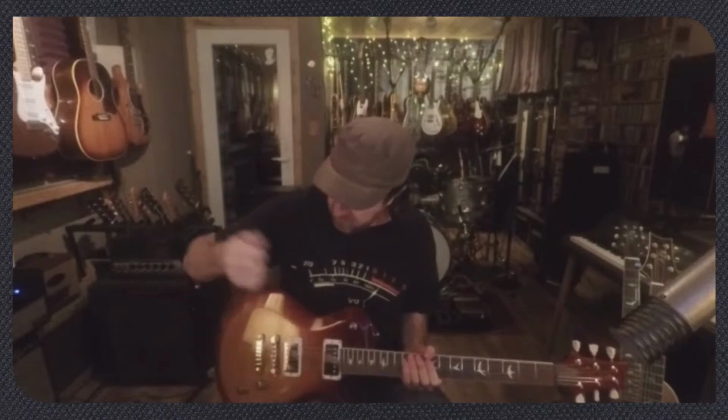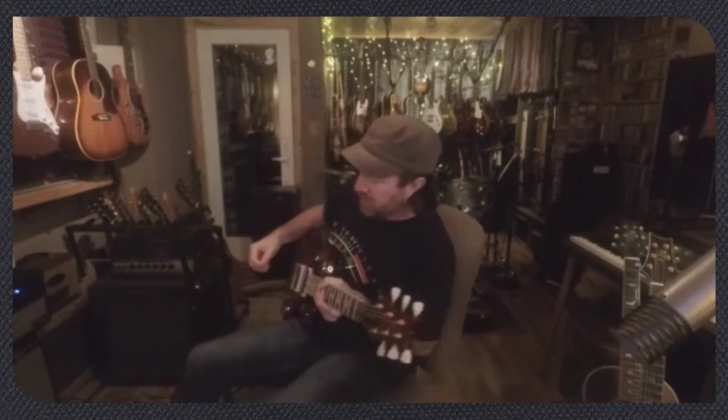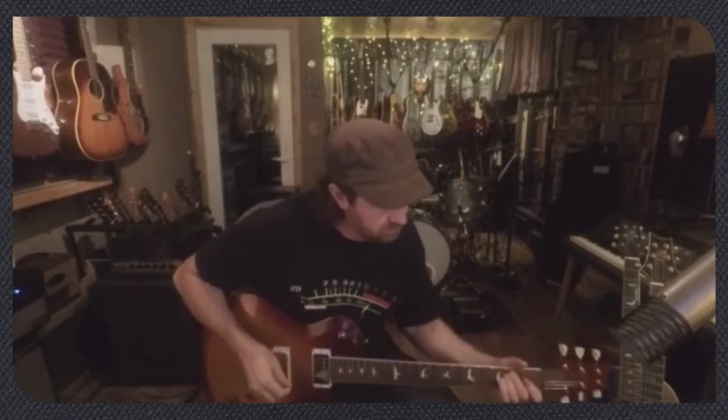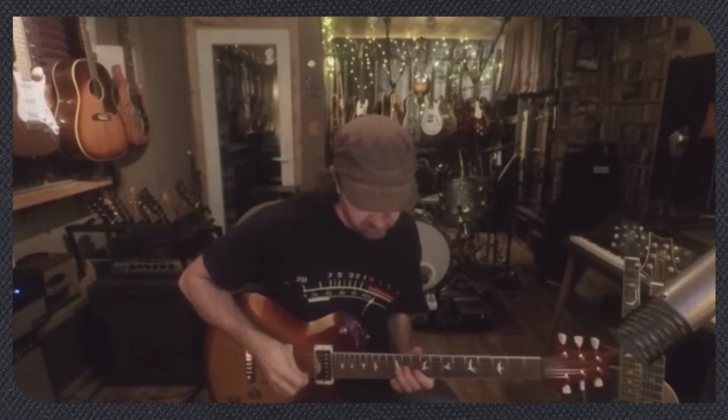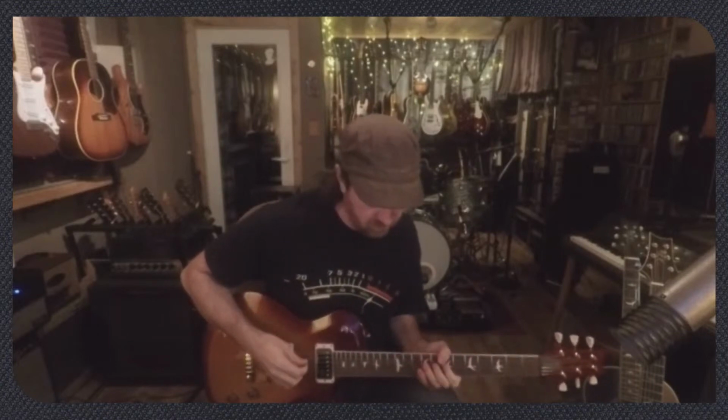Most humbuckers, bridge humbuckers especially clean, are kind of lackluster, with really odd mid ranges. It's not typically your go-to sound when you're playing a clean humbucker bridge, but that's where I'll start. So bridge pickup, everything's all the way up except for my volume pedal. So you can hear, for a bridge pickup, super warm, super round. It never gets harsh up high.